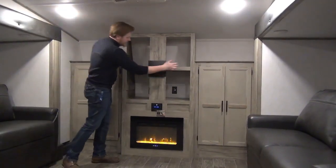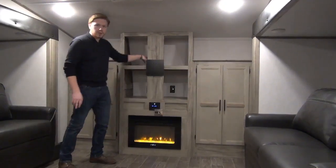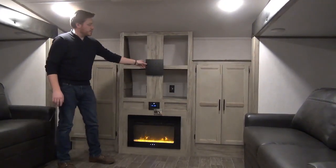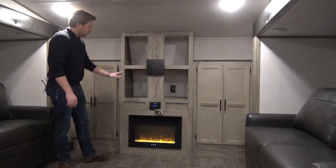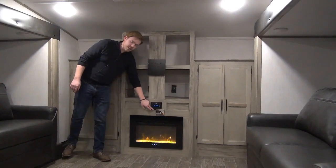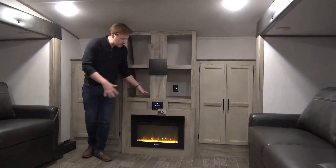So you will get a nice big TV, and that's going to hide a bit of your extra movie storage and stuff like that behind. If you want to swap this to a pivoting mount, that's possible too. We can help you with that. Below is going to be our head unit with HDMI ports, so if you want to set up your own DVD or Blu-ray player or gaming system, you can.